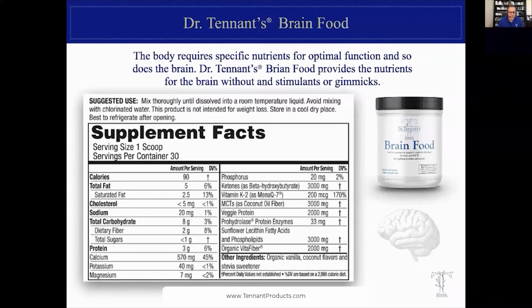Let's look at Dr. Tennant's brain food. We know that Dr. Tennant's brain food has ketones and MCTs. And we state that it has ketones and MCTs and gives the brain the nutrients that it needs without stimulants or gimmicks, right? So it's not a specific nootropic that's going to give you so much of this specific ingredient that it's going to stimulate the brain and make the brain think that it needs to do this specific activity. It's just giving the brain the fuel and the nutrient support that it needs.